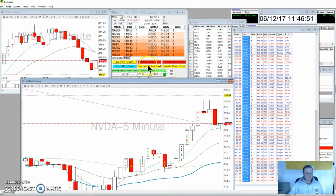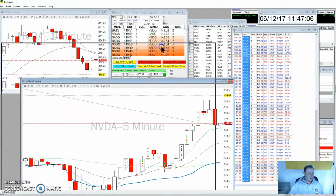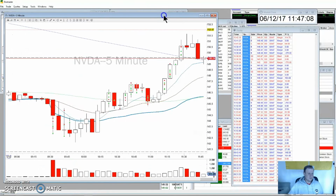And the same thing goes for covering. I'm covering at the ask +2, which is not favorable, and I'm also covering everything at ask +2 if I want to get out. So I want to add one here as well, cover at bid, which is obviously a little bit more favorable. So they're the little things that I've been working on, and that's what I'll be doing as soon as I finish making this video.